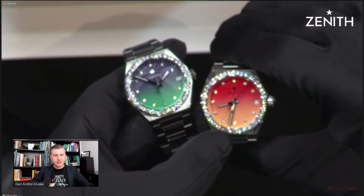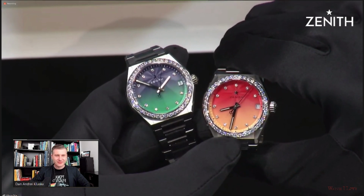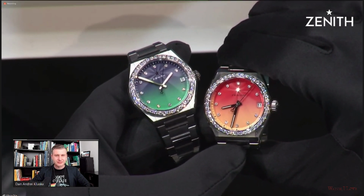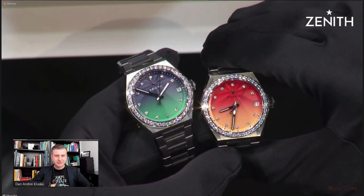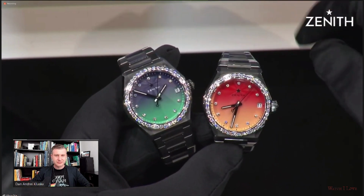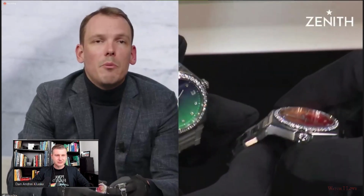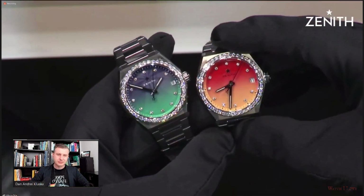dials with gradient dials. I'm sorry, the zoom is now, the focus is perfect on the dial. So you have these two models in steel, 36 millimeters with diamond bezel and diamond indexes, recreating these two skies with the global interchangeable strap offer that is already available with the DEFY Midnight. So you simply have to press the pushers on the back of the watch to change your strap and to have a different face to this watch.